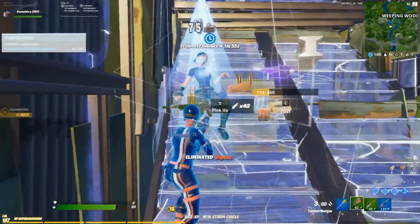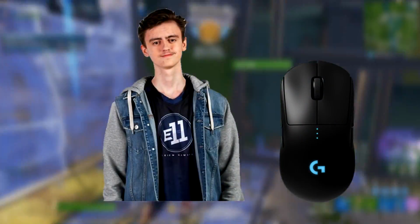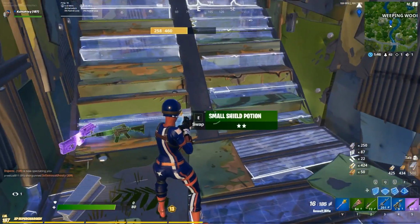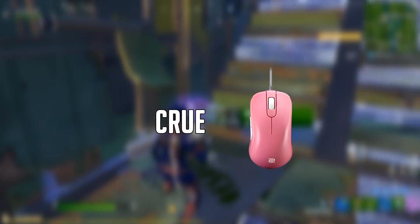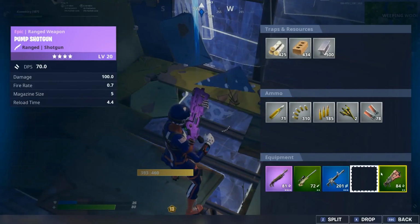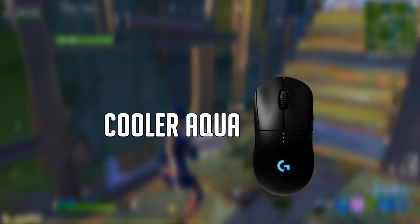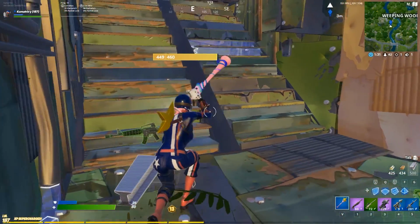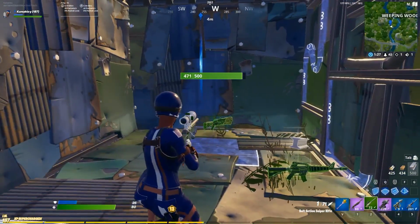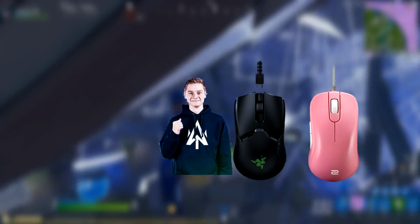Okay, so we're gonna start with EU. And coming in number 5 in the power rankings, we have Stompy, and he uses the G Pro wireless. Coming in number 4, we have Crew, and he uses the Zayt S2 mouse. Coming in at number 3, we have Aqua, and he uses the Logitech G Pro wireless also. Coming in at number 2, which normally would be Mongraal, but we're gonna put him at Mitro because we skipped Mongraal. He has the Zayt G2 and the Razer Viper.